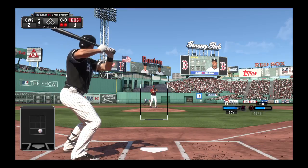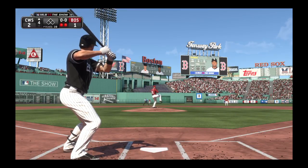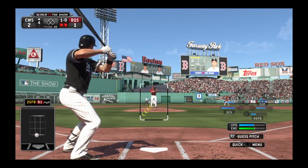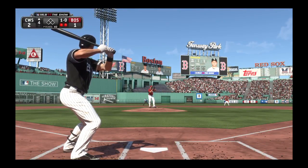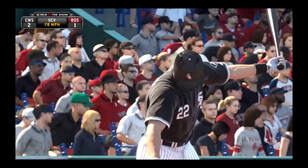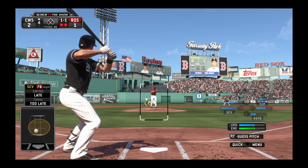Matt Davidson will stand in. He grounded out his first time. The fastball here as he'll take a look at ball 1. 1-0. And this one's a bit higher as that's in there at the knees for the first strike.